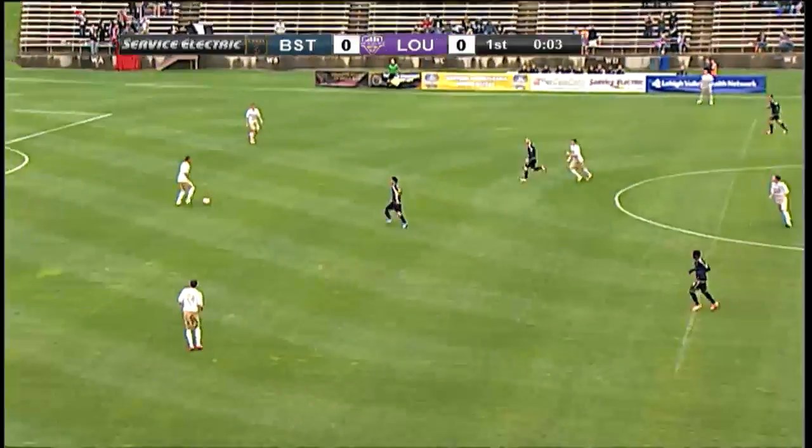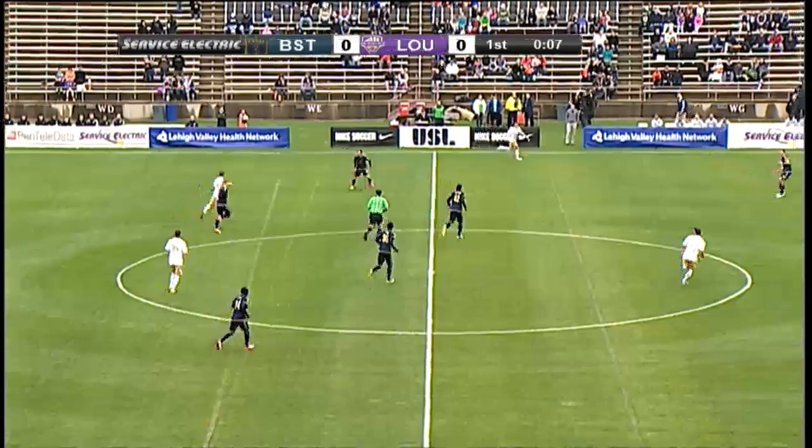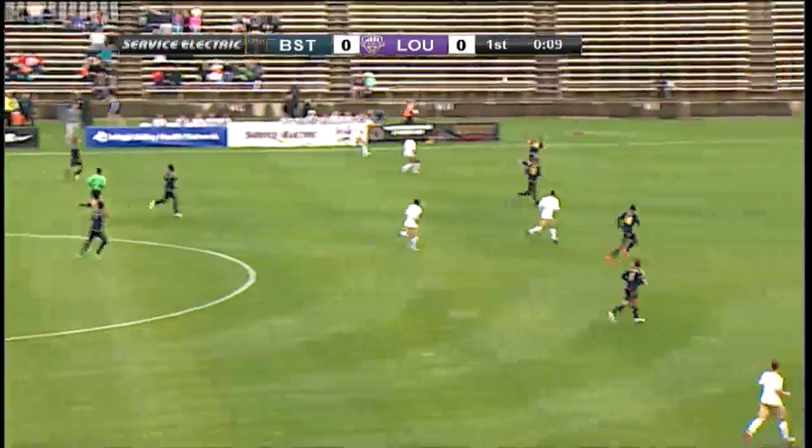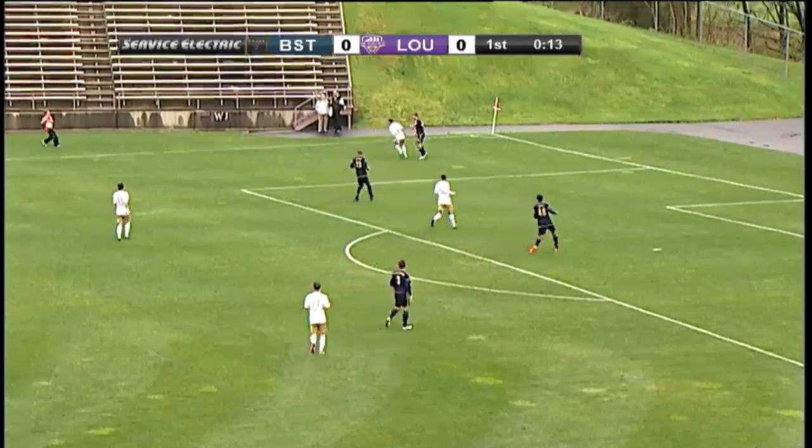And we're underway here in Bethlehem. The referee is Rosario Candela. The assistant ARs are James Dooling and Patrick Casey. The fourth official is Daniel Punillo Jr.